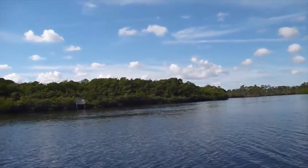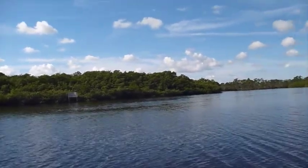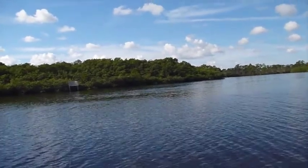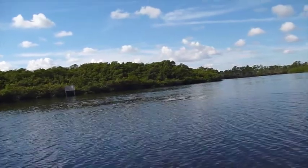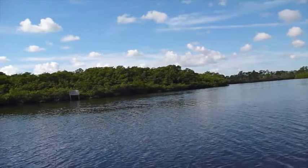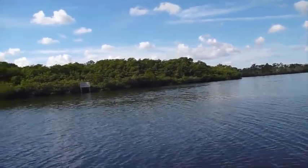I was here a couple of weeks ago and caught some jacks. I haven't seen any yet, but they're usually out here. Conditions are pretty nice. It's about 75 degrees, sunny. Got extreme high tide at the moment. I think high tide was 10:19, which was just a few minutes ago.